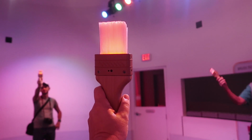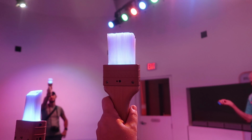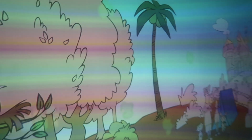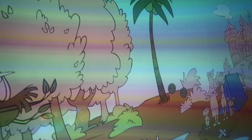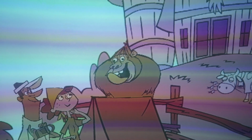Now, think about a rainbow. If you get all the colors of the rainbow, yay, we did! This is a very bland painting. We need some color up, and oh, my tree turned into a palm tree and dropped coconuts. There we go. Now I got the fountain. There's a monkey in their tent.